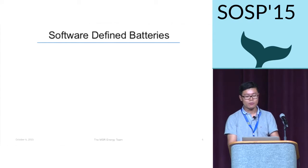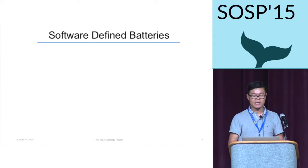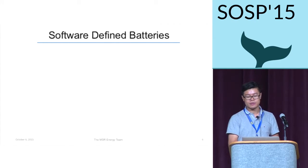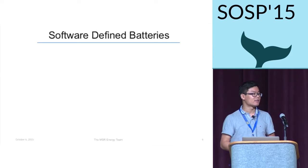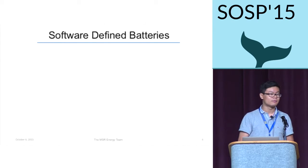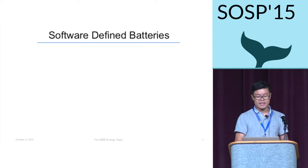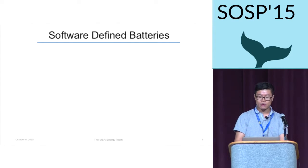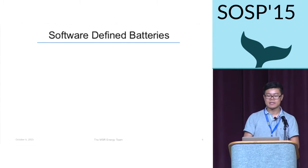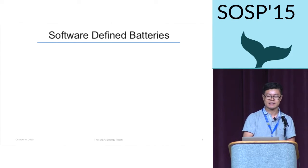Inspired by this, we introduce our solution to the two challenges we have mentioned. Firstly, we need to combine batteries of different chemistries. Secondly, we need to control the power flows in and out of each battery. Our solution is software-defined batteries. In software-defined batteries, the operating system can dynamically determine the charging and discharging power from each battery according to the capacity, aging, power density, and the current and future workload of the operating system.